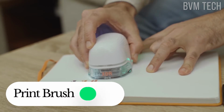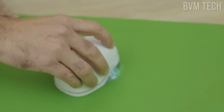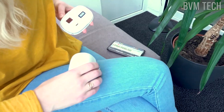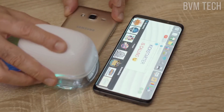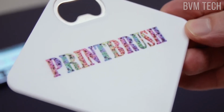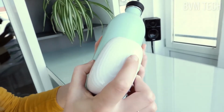Number 4. Print brush. This is one kind of painter, that means a digital printer. You can print anything like text, pictures, visual graphics, and so on. Even printing on any object is easy with this print brush. Just connect your phone to this printer and select the text or photos which you want to print. Then, swipe the print brush on the bags, papers, or anything where you want to print.